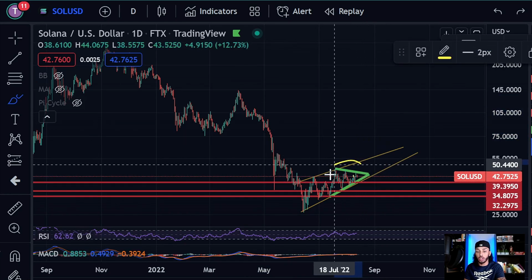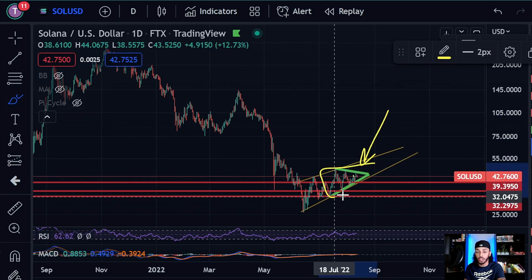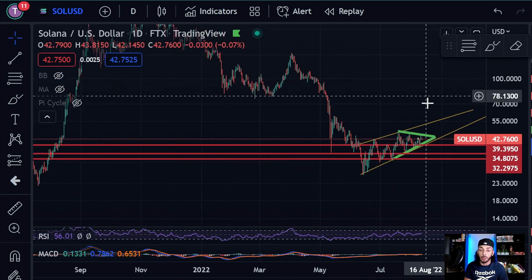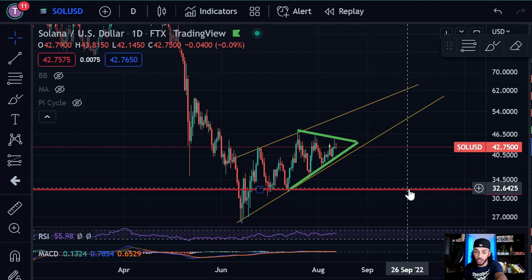Now, as we have been expecting that these things will usually not break to the upside, we've also been looking for any signs that a break could be coming relatively soon, and I think we are getting one right now. Now, whenever we look at this, let's just get rid of these red lines for now so it becomes very clear.